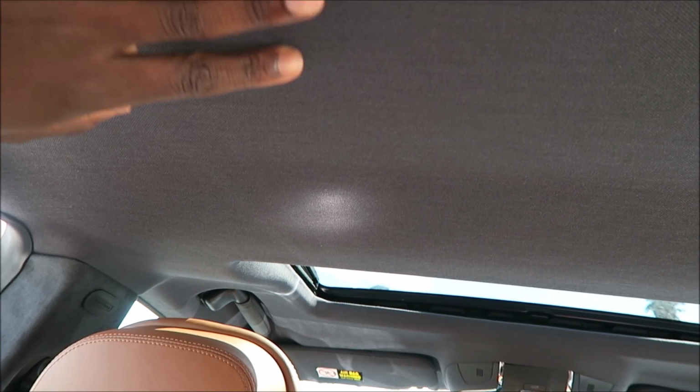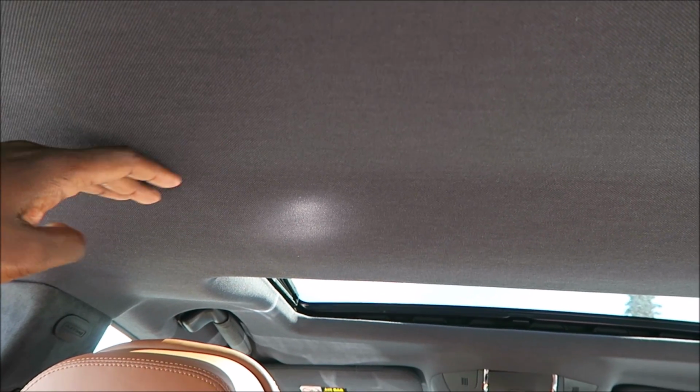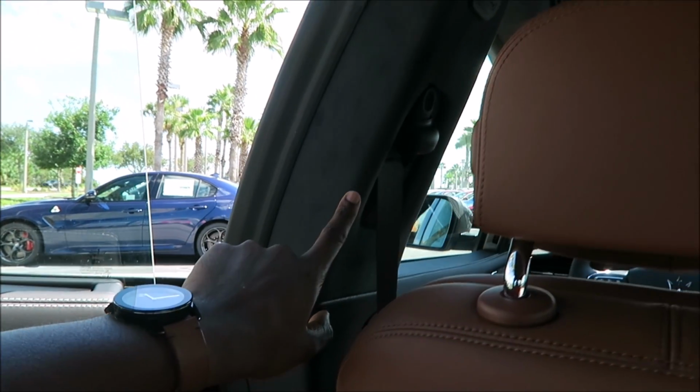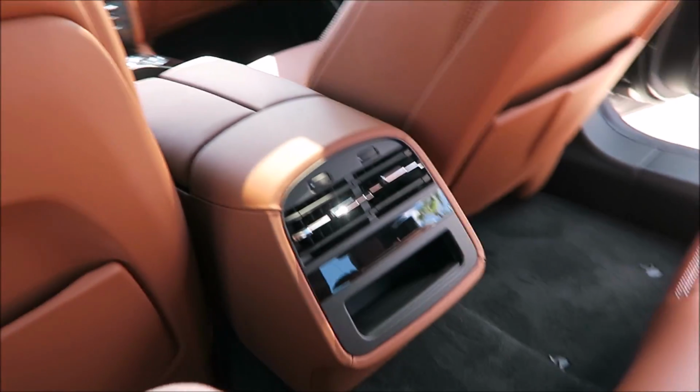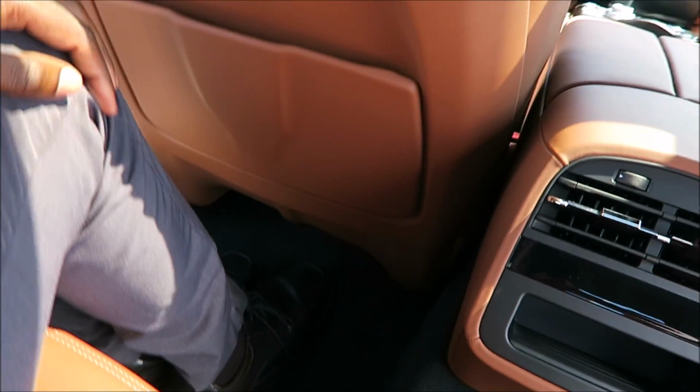Normally, the headliner will be done in Alcantara, but since it's the Granlusso model, you are getting that silk, but you will see the pillars right here in the mid and up front done in Alcantara. But looks pretty good. Tons of space, as you can see. You can fit 3 comfortably back here with all this space.